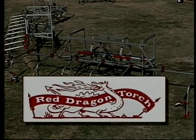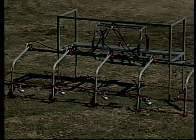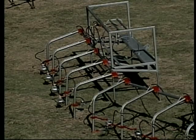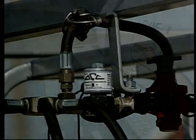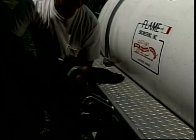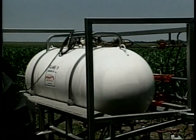And the Red Dragon Row Crop Flamer is no exception. Available in 2, 4, 6, and 8 row units, the Red Dragon Row Crop Flamer is built with durability, safety, and convenience in mind. The complete unit installs quickly and easily with a standard 3-point attachment. Also available are Row Crop Flamer kits, which attach to your existing cultivator or toolbar.